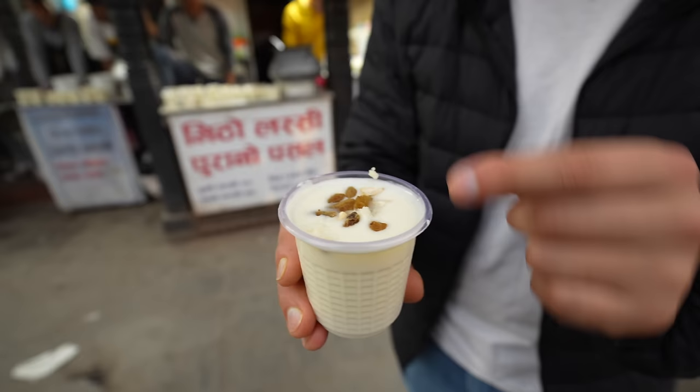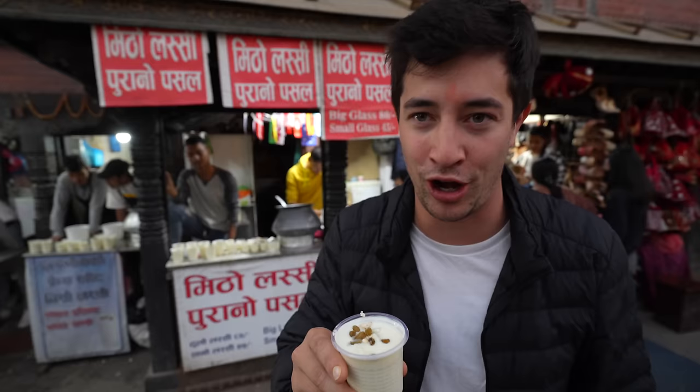And this is the lassi here. So it's a yogurt drink. There's some raisins on top, koya, which is the milk solids, and then some cashew nuts as well. I ordered up a small glass after a long day of eating, but let's try it.